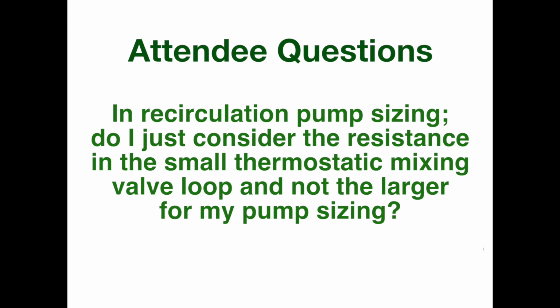Our high-low is going to be for a range of 1 to 50 gallons per minute, and chances are you're not going to have a recirc line that's pushing 30 gallons per minute. So most of the time that flow rate should just be going through the small mixing valve, because you're not going to have enough differential to actually open up the PRV. So for that, I would look at the pump curve, or the characteristics chart for the small mixing valve.